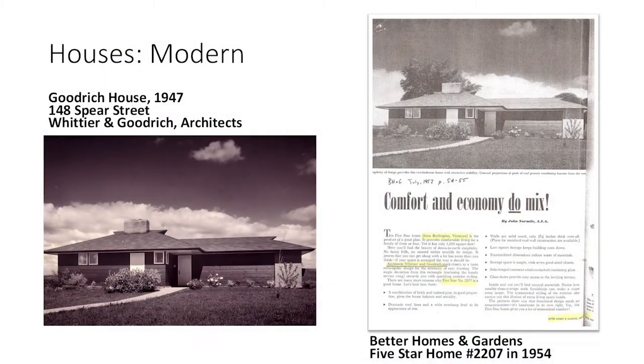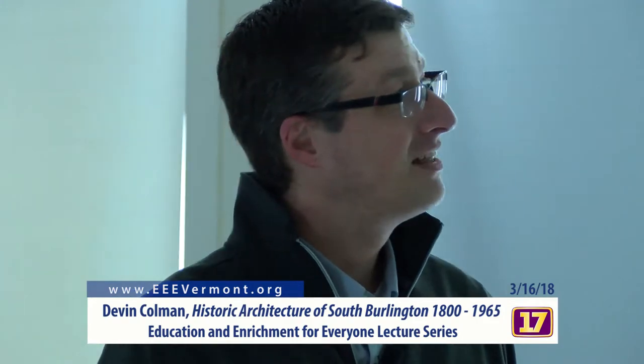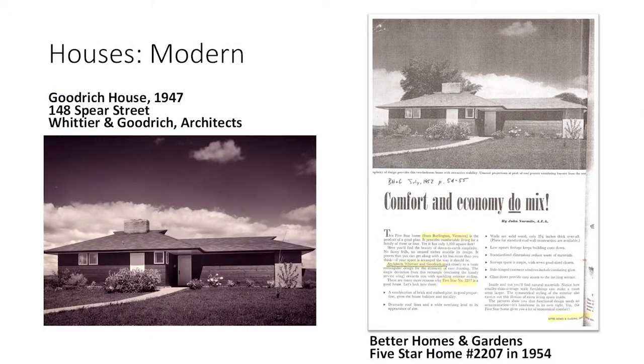And this is the street side, this is what you see from Spear Street. And it looks really kind of unwelcoming. You know, this is not a Victorian house with a big grand porch on the front. But again, you go inside and you look at the back of the house, it's all glass. It opens up to the landscape. And this design was actually featured nationally in Better Homes and Gardens, five-star home number 2207 in 1954.